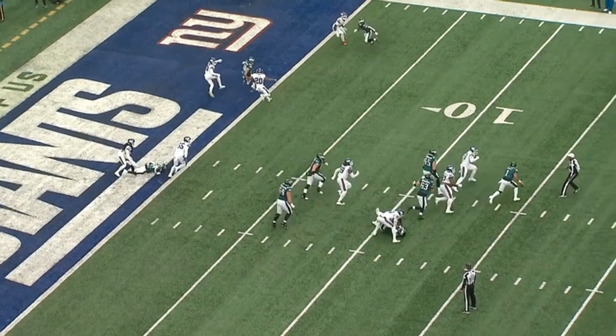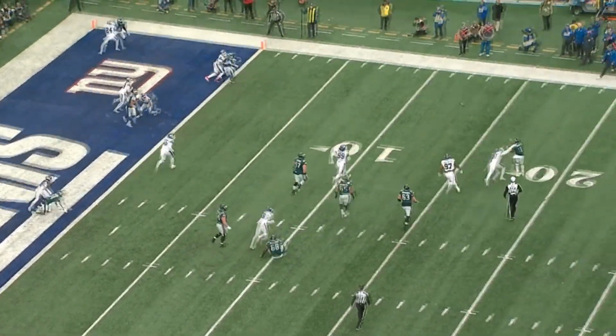So Hurts is scrambling at this point. And really, what should Jalen Hurts do? He should just throw the ball away. For one thing, it's a third down, but you're at the 2-yard line. You could go for it, or you could kick the field goal. You cannot throw this one into the end zone here. However, he just chucks one up.